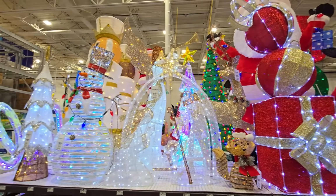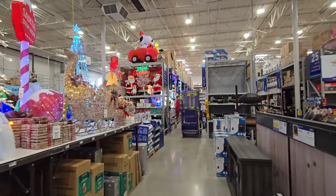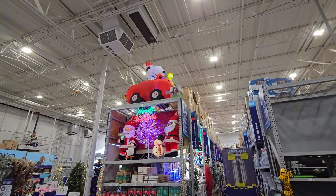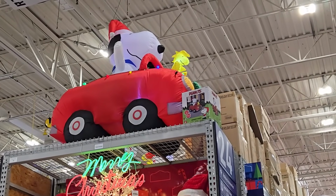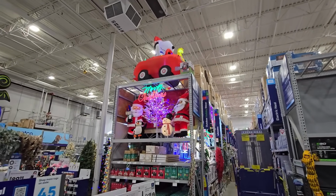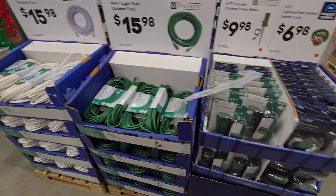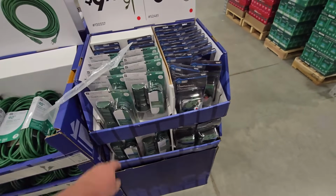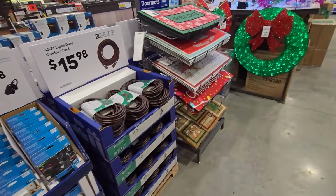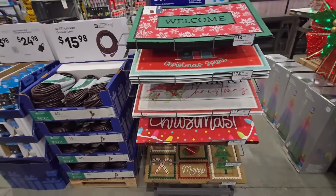But Christmas is here at Lowe's, and there's a whole section behind you we got to go take a look at. Oh my goodness, Dawn, you have Snoopy up there and Woodstock, and they're driving along. Yeah, that's a lot of fun. Santa Claus, Merry Christmas. You have all the extension cords you need. Power stake. You're getting pretty serious if you're buying a power stake, just saying. Oh yeah, welcome mat. We'll be bringing our Christmas welcome mat out pretty soon.